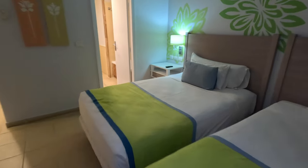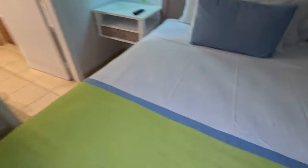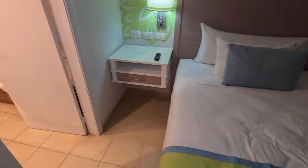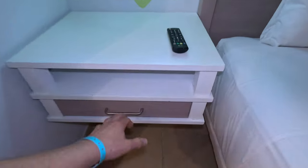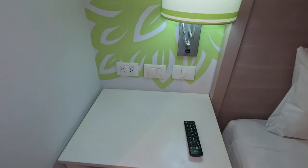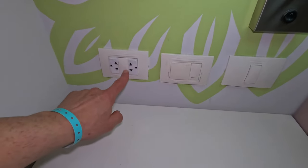Let's check out the bathroom. And the beds are very comfy. Another little drawer. And of course a remote for the TV. And we got some plugs.